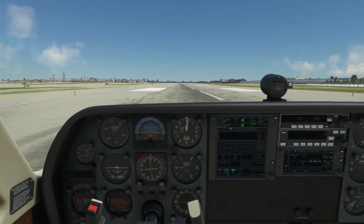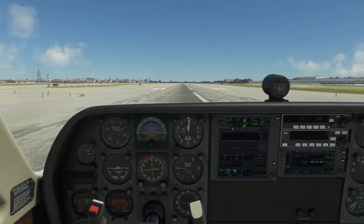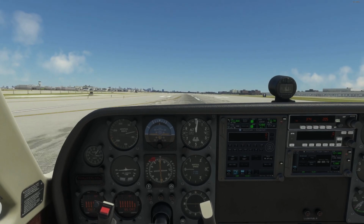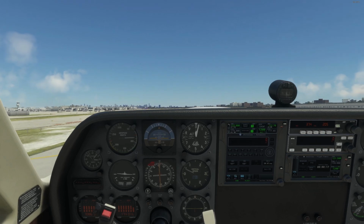Timer goes on. Miami traffic, 91 Bravo Charlie, taking off runway 08 left, and will turn right to the south after departure, Miami.